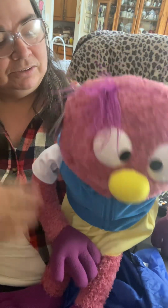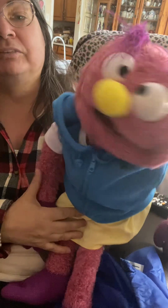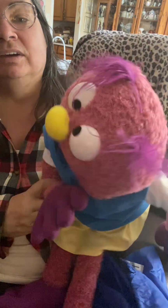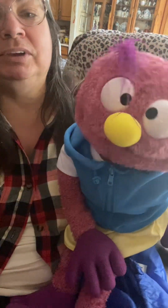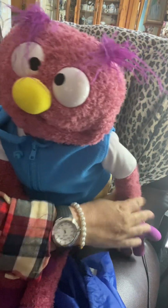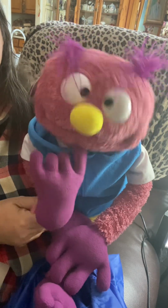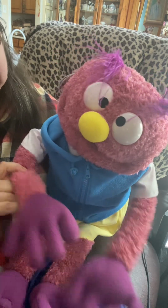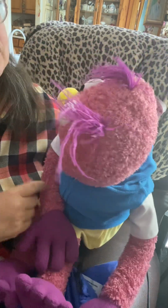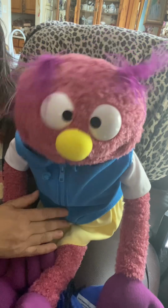Yeah, so her neck, I love these puppets because they have full movement in her neck, right? So what do you think? We don't have a voice for her yet. We have to work on her, but she's got some purple feet and some purple hands, some nice purple fur. She's got these little tufties for her ears. Hey, you are so cute.